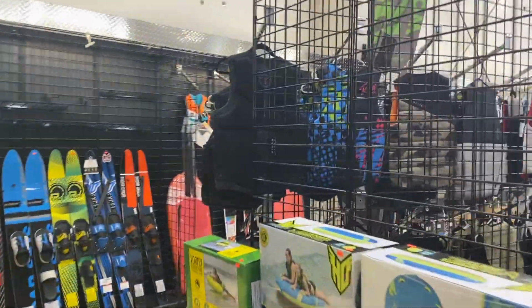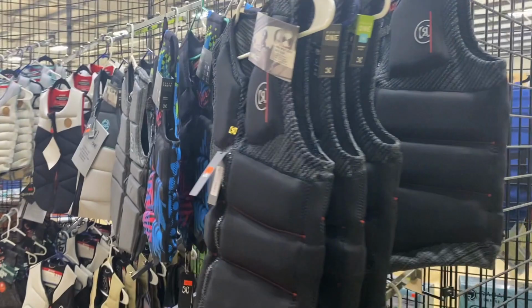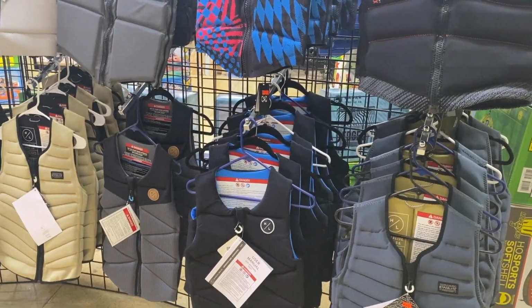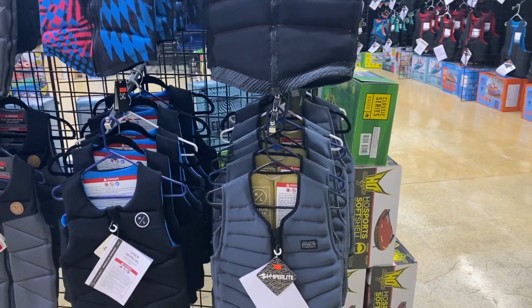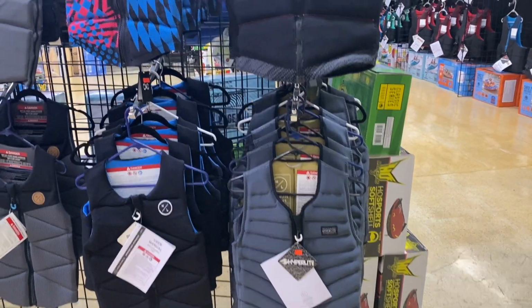But I want to go to more of the wake surf style. We're going to go over here, and they've changed a little bit over the last few years. A lot of these are not Coast Guard approved. I've gotten by with some inspections because they don't really check, but these will keep you afloat. They do float you, but barely. What they do is give you a lot of flexibility when you're out there.